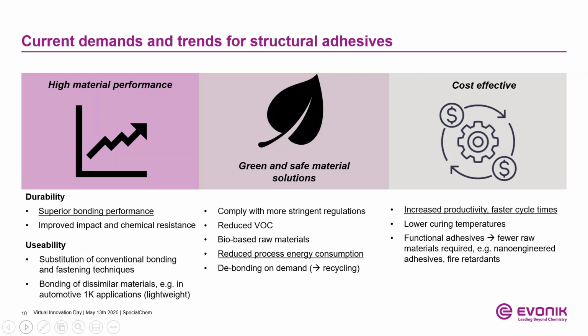Second major trend, of course, is sustainability, green and safe material solutions. So just to highlight one here, a reduced process energy consumption, or of course, reduced volatile organic components in these materials, in adhesives and also in curing agents. And the third category, of course, cost effectiveness, driving cost down to also broaden the use of application and to act more effectively. And most important to do that is, of course, increased productivity, talking about faster cycle times and probably also lower curing temperatures.